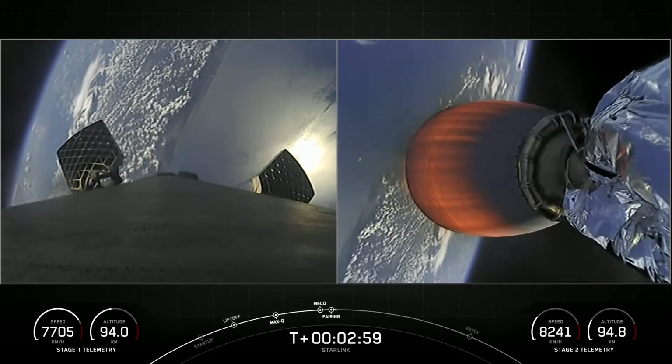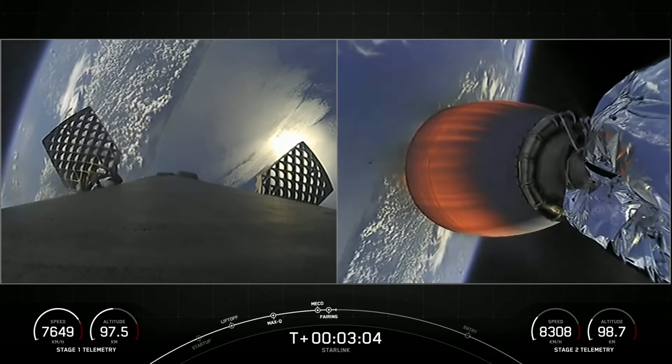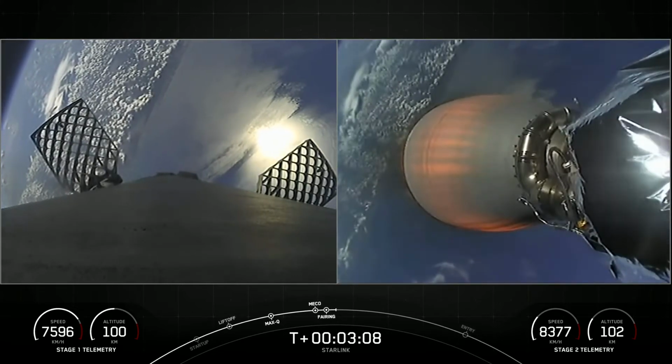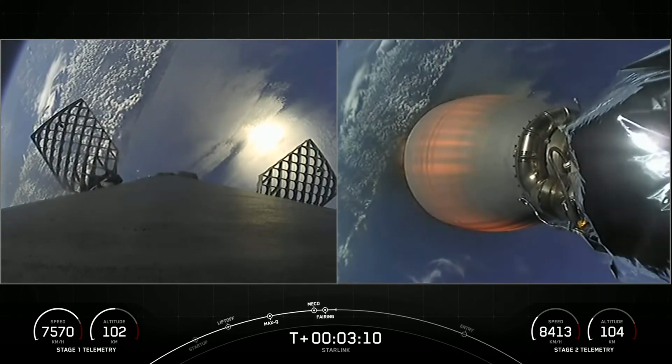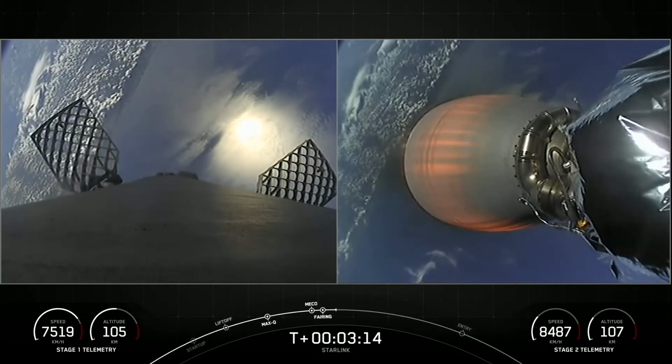These fairings are marking their sixth flight and fifth flight, respectively, and we'll be attempting to recover them on our recovery vessels for use on a future mission. Today's mission marks the 56th overall mission to use reflown fairings.